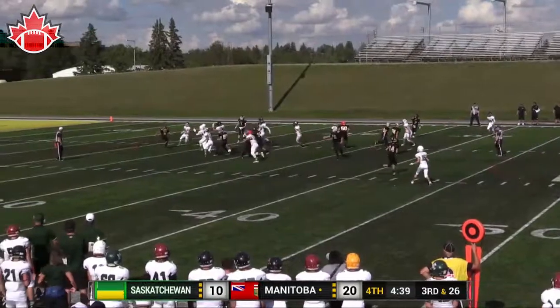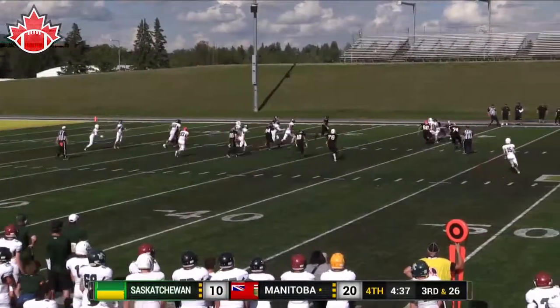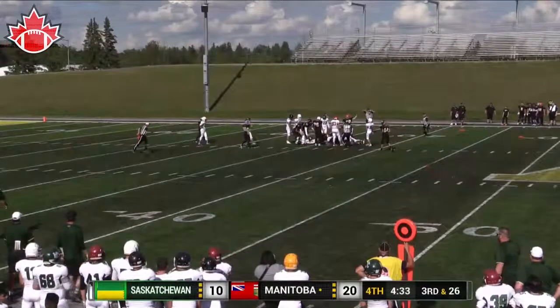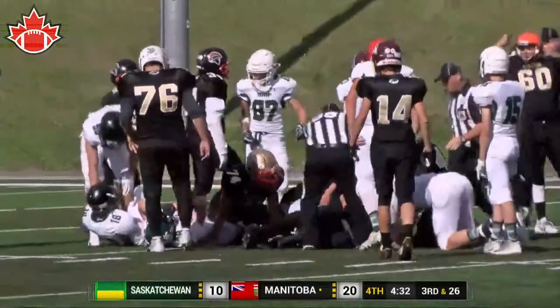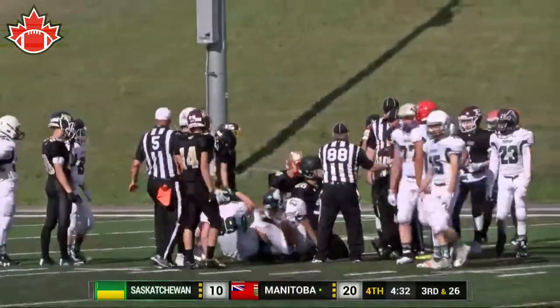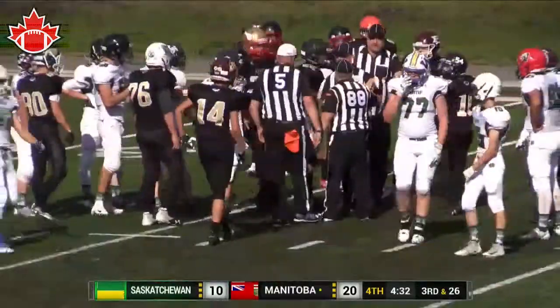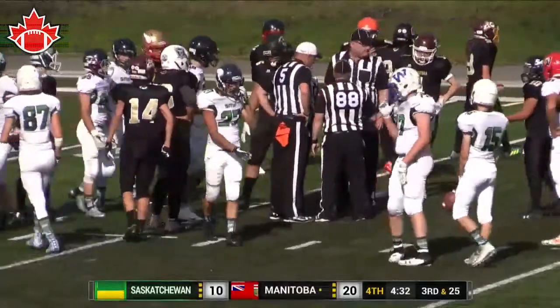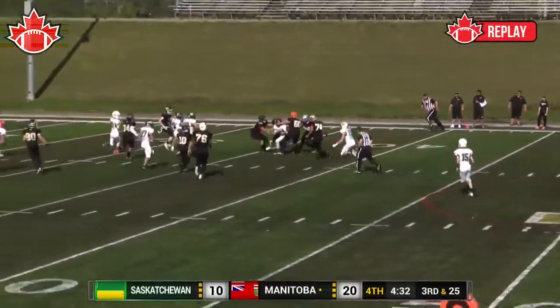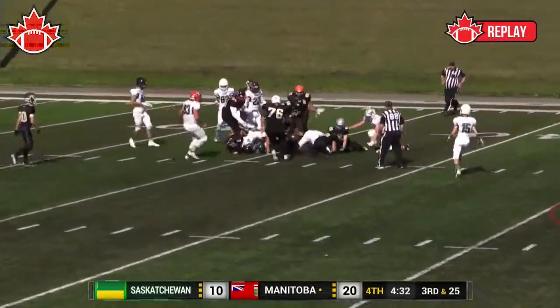Sean Green now has trouble. Just gets the kick away. Bit of a miracle. Right into the belly of Team Saskatchewan. And a fight for the loose football. So penalty flags. We had the ball pinballing around. We literally had the ball just land right in the stomach of the Team Saskatchewan player. I don't even think he saw it.